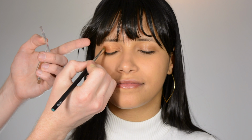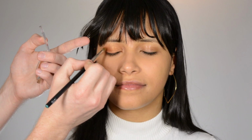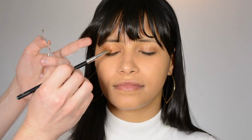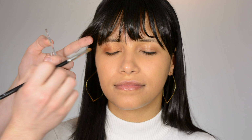And what that's going to do is, because it's a matte texture, it's going to absorb light rather than reflect it back, and it's going to deepen the definition there just by being a different texture. That's so cool. I never even thought of that.